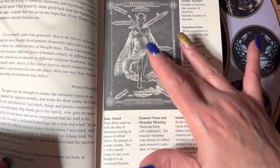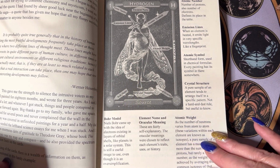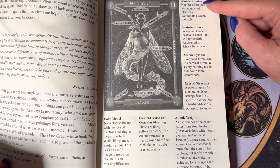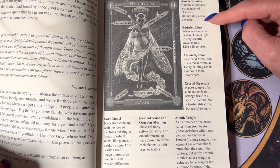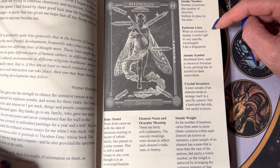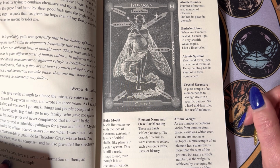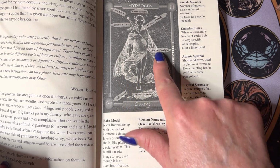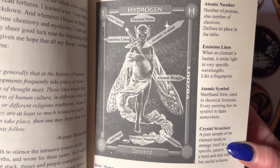Okay, so this kind of tells us what the information is on the cards. Basically, we're given the atomic number, which is the number of protons, also number of electrons, and it defines its place in the table. Then we have emission lines. When an element is heated, it emits light in very specific wavelengths, like a fingerprint. We have the atomic symbol, the shorthand form and chemical formula. Every painting has its symbol in there somewhere. All right, so it points out all the different things.